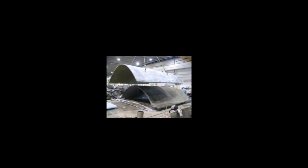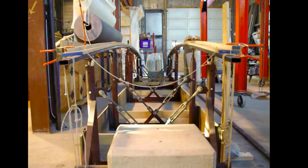These are very primitive compression shells, just a barrel vault, and it's quite small. This is only 2.5 meters, something like that. So it's a large model, we could say, of a possibility. But it worked, and we stopped until sometime later. 2 years ago, we picked it up again, this idea of the fabric-formed vaults.